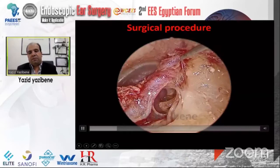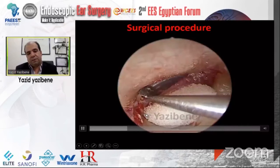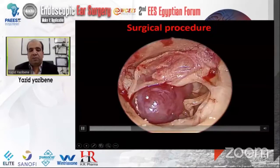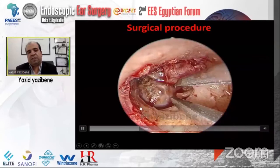We see the tumor here. We dissect the malleus and gently we elevate the flap, the anterior part of the flap. We try to expose most of the tumor here. And we cauterize the surface of the tumor.